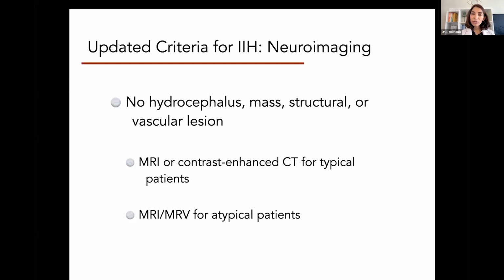And we've actually been moving towards doing MRVs on just about everyone with IIH, because we do want to know what their venous anatomy looks like, and it can help guide us in some cases.